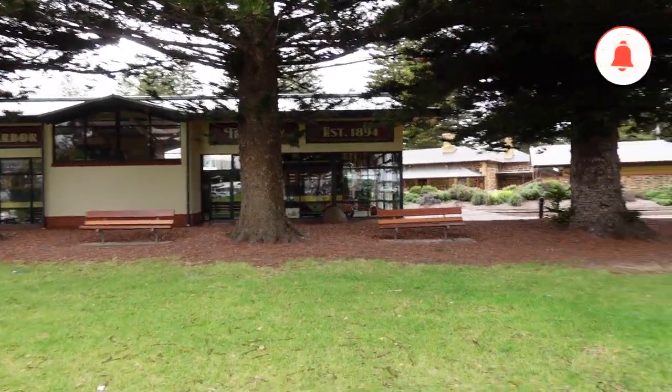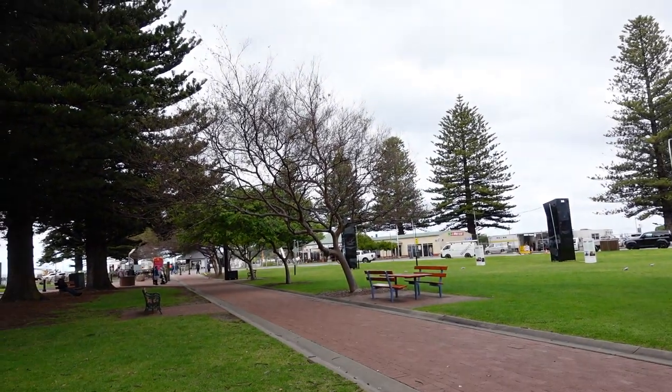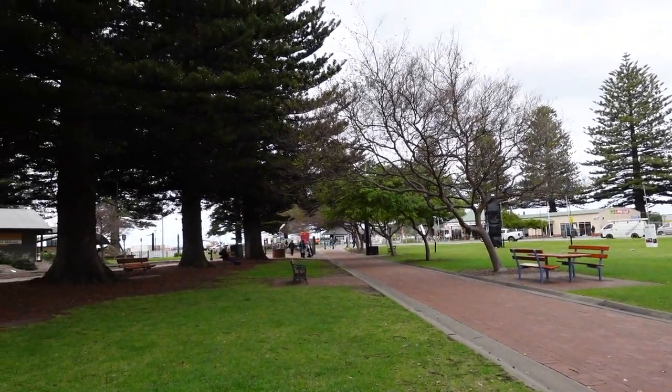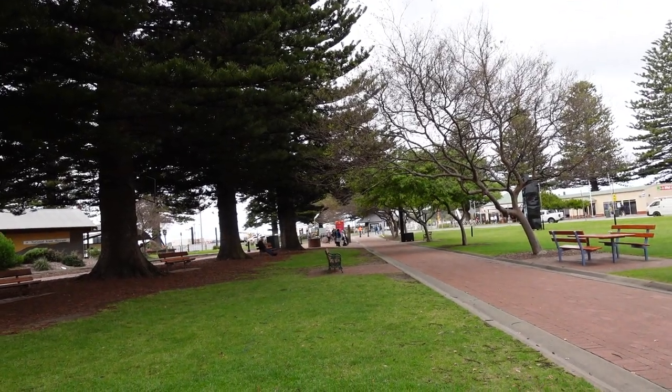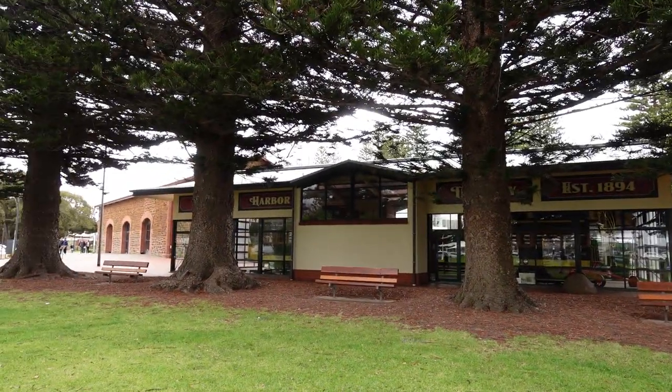So we're going to walk over, buy our tickets, and then I think we just need to wait a while till the next one arrives. But yeah, we'll be taking the tram across to Granite Island, and then we'll be walking around it and doing the loop track. So we'll see what there is there. You might be able to see seals and that while we're there. You might see whales in the bay.